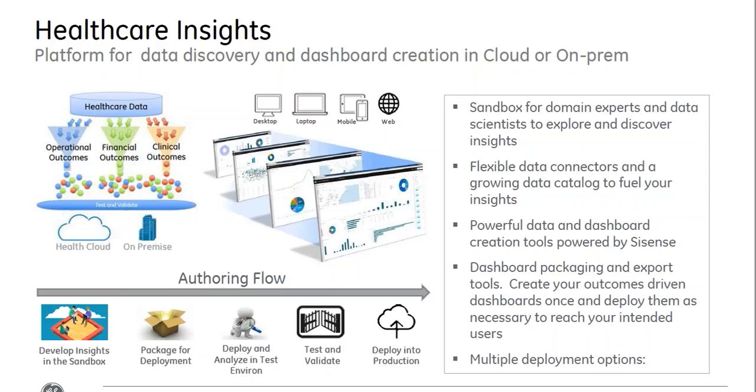And it gives powerful analytics and reporting tools, which can be used by a person like a data scientist to provide interesting clinical or operational insights for the end users, which could be an operational person like a COO, or it could be a direct clinician who is responsible for administering care to a set of patients. So this could be deployed either on cloud or in an enterprise on-premise mode.